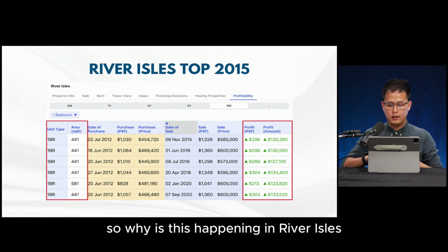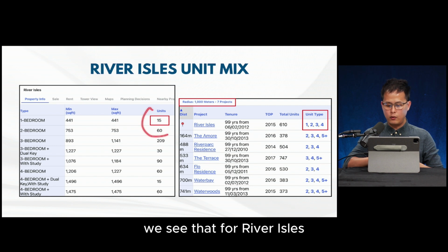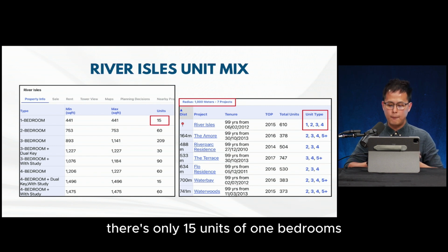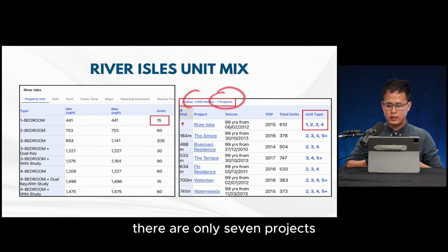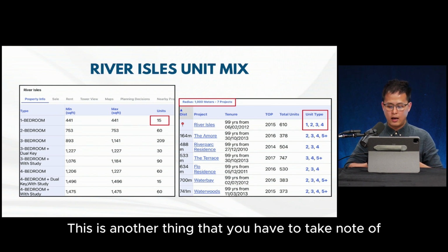So why is this happening in River House when this is a 1 bedroom in a HDB estate? We see that for River House there's only 15 units of 1 bedrooms, and in the 1,000 meters nearby there are only 7 projects. Out of these 7 projects, River House is the only one with 1 bedroom type. So this is another thing that you have to take note.